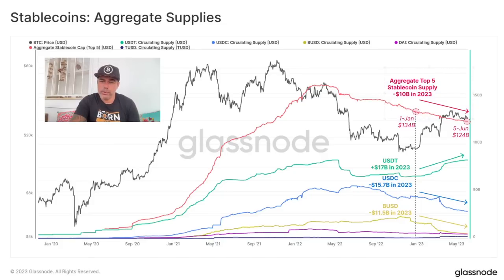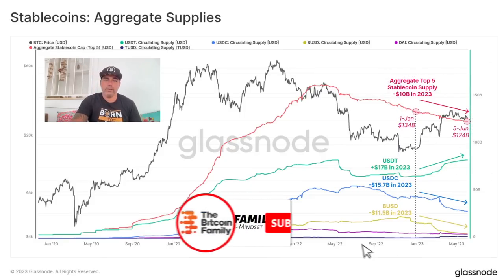So people are buying the dip. They did buy the dip around these levels with their US dollar tether, and they bought the Bitcoin. That's what I think. It's like less stable coins, but more Bitcoins, because the moment the stable coins go down, the Bitcoin price is going up. So people are buying those Bitcoins.